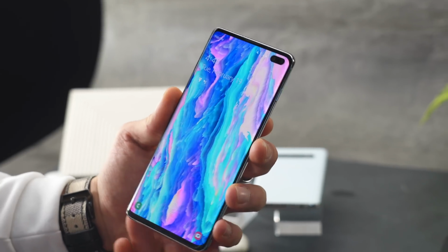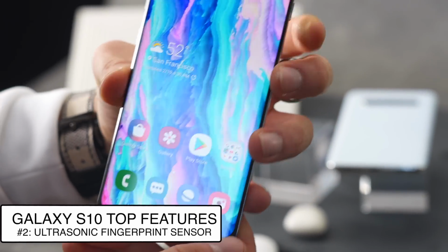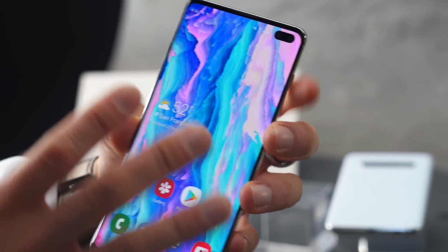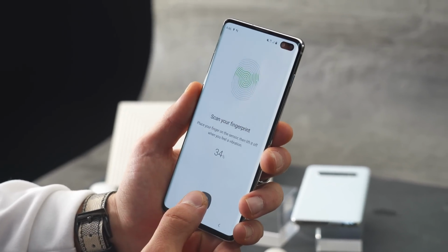A lot of people have been waiting for this feature, and it's finally here. Feature number 2 is the ultrasonic in-display fingerprint reader. This is the first ever ultrasonic fingerprint reader in a smartphone, and it's the most advanced embedded fingerprint scanning method ever. It works by simply scanning a 3D image of your fingerprint right through the display.